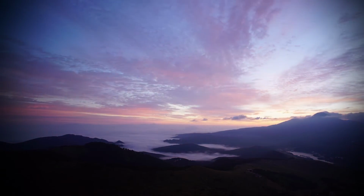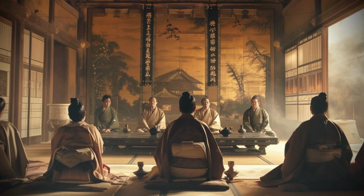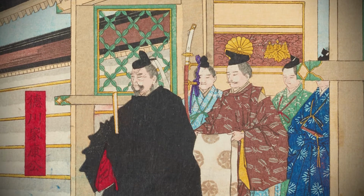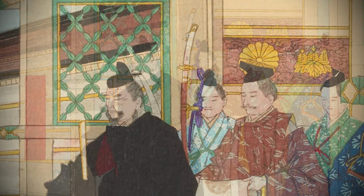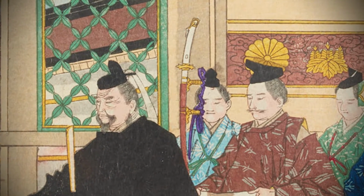Despite surviving the tumultuous era of war, they sensed the decline of the Ashikaga shogunate and foresaw the changing times. Consequently, they sought the protection of the future ruler, Tokugawa Ieyasu, and offered this sword to him as a token of their allegiance.